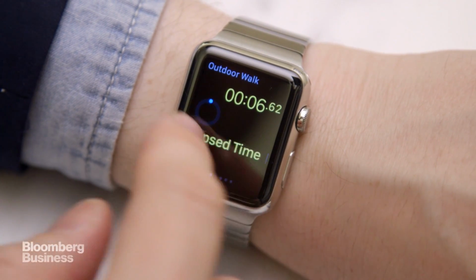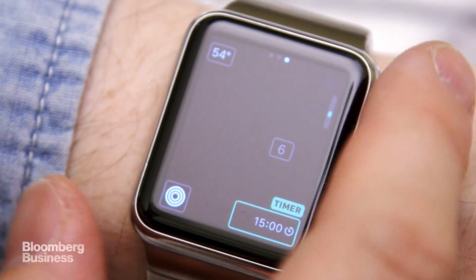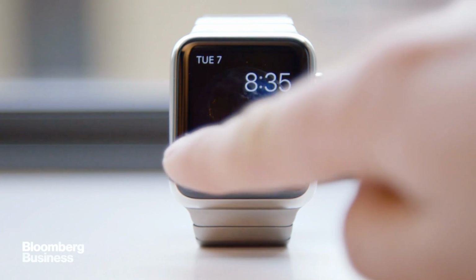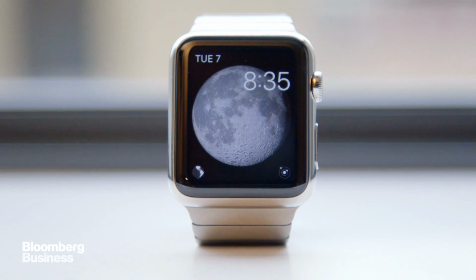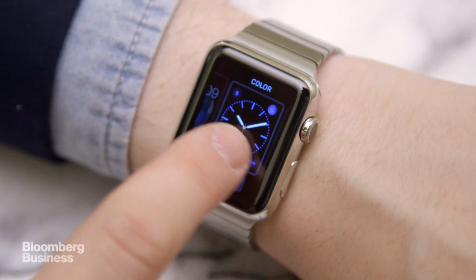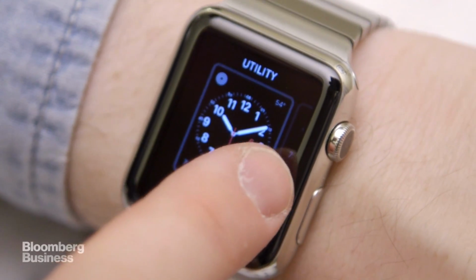Spoiler alert, terribly unhealthy. What is great about the Apple Watch, though, is that it's got these little widgets on the display called complications. Those can be things that tell you the weather, or when your next appointment is, or the phases of the moon. I actually found them really useful. They're one of my favorite things about the watch. And it did make me wonder why we don't have any of those things on the iPhone home screen.